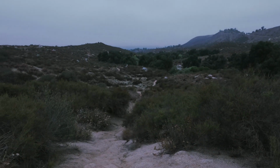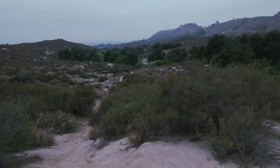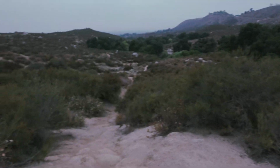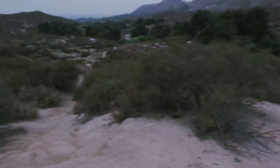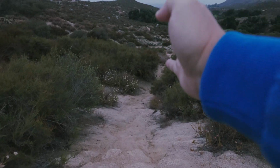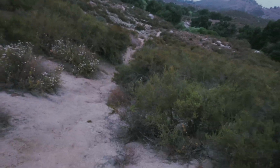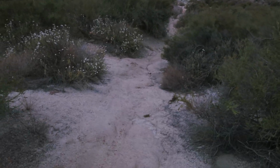All right, we arrived at a little bit of a fork in the road. Should I go that way down to the green belt, or should I take that path? Well, I say let's go this way, and then we'll try to make our way that way, if it's even a thing. Oh. Okay, wasn't ready for that.